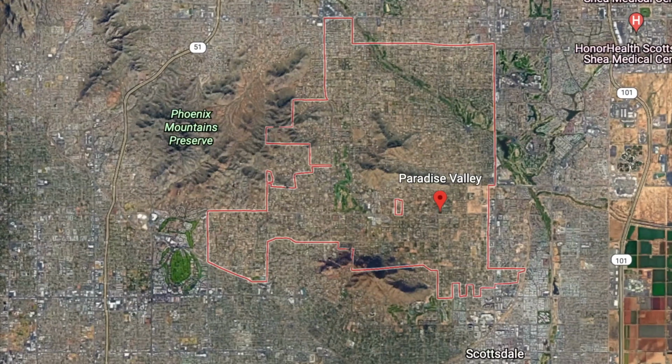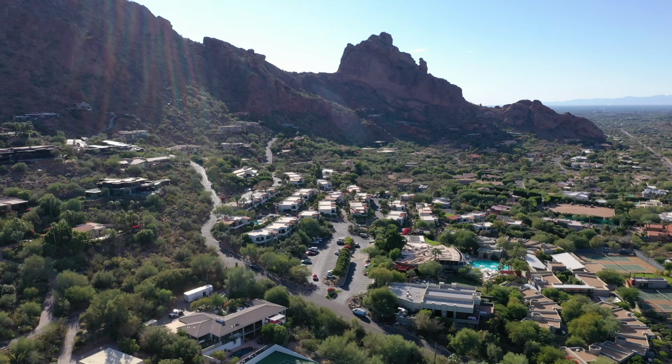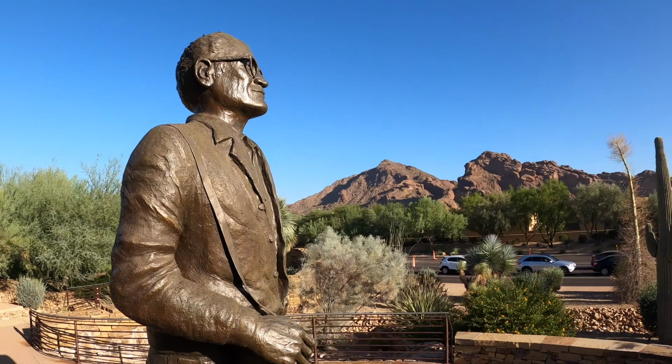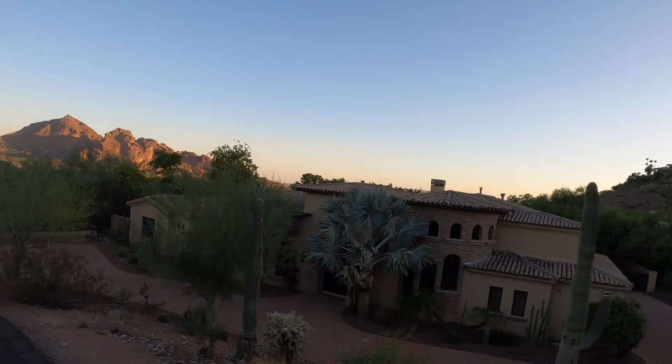All right, next up, we're headed over to one of the most expensive zip codes in all of Phoenix Metro and Arizona, Paradise Valley. Now, they say the average median home cost is over $1 million, so north of $1 million, sometimes even $1.5 million. But you could see why.